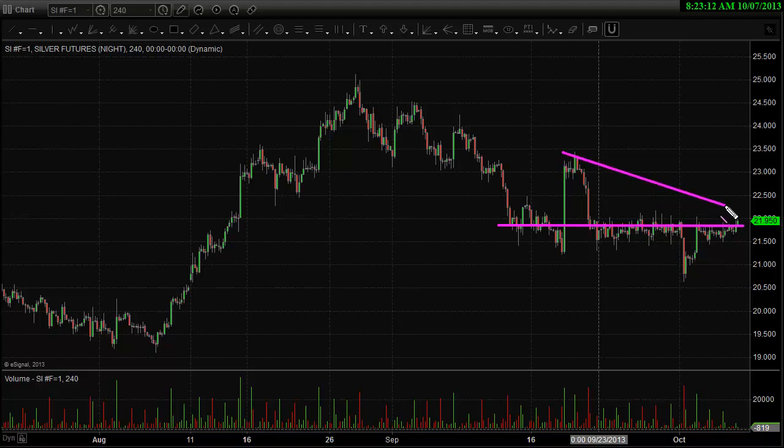You could say it's possibly, if it can break above these little pivot highs here, we might see another run up to this previous high, but overall the pattern is still trending down. And you can see here, another day or two we'll be running into trendline resistance, and we could easily see it have another move to the downside.